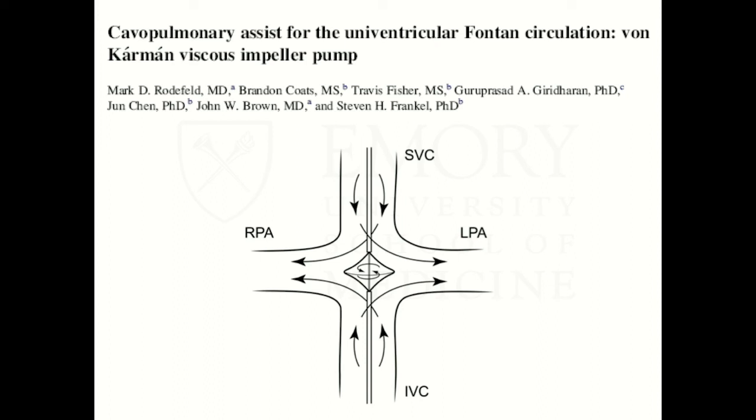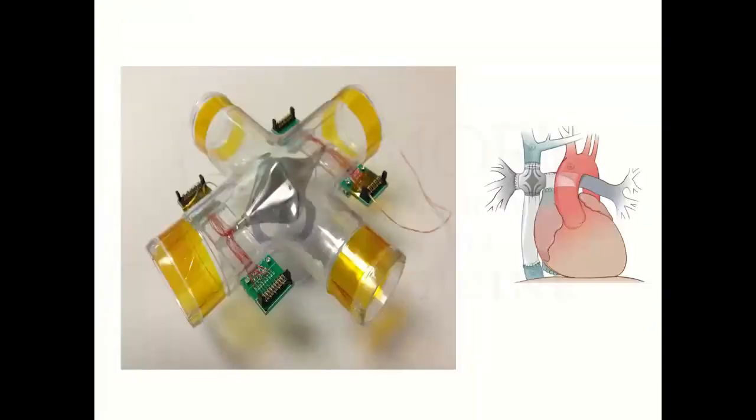And I'm going to show you just a little for fun stuff here. This is his device. And you can see the blood coming down from SVC, up from IVC, mixing in the middle and shooting out to the lungs. So it's a very clever little thing. And basically just this little rotor in the middle that does that. That's my engineering thing, Bob.